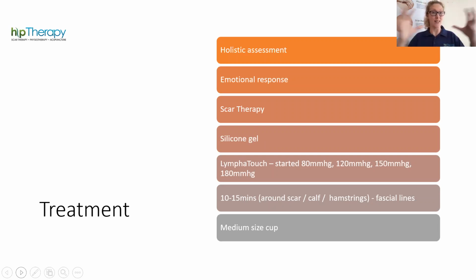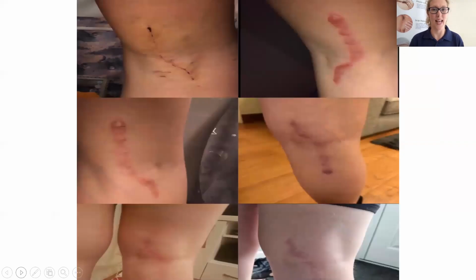And with all the vast variety of treatment cups that come with the LymphaTouch machine, I use the medium-sized cup, which was perfect to fit over the scar and also round the scar. So of course, let's see the finished product, as we said.